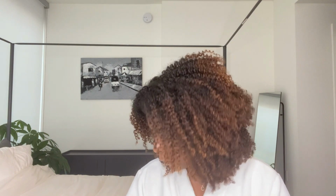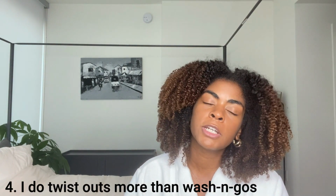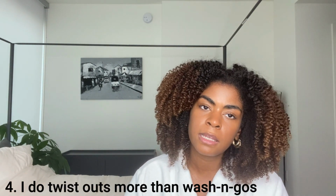Then tip number 4 is I prefer to do twist outs than doing a wash and go. So I do both, but I tend to do more twist outs than wash and goes just because I feel like my hair just feels more hydrated when I'm doing a twist out, and I think I'm locking in the moisture more than when I'm doing a wash and go. But my wash and goes be hydrated too, but I just feel like my twist outs are more hydrated than a wash and go, and I think it really is depending on the type of products that I'm using.